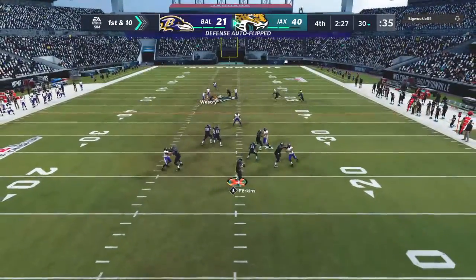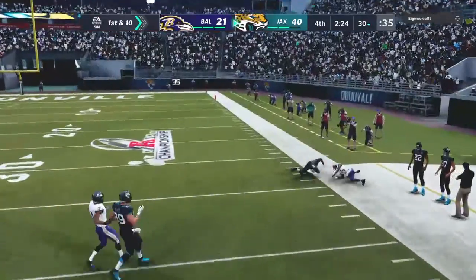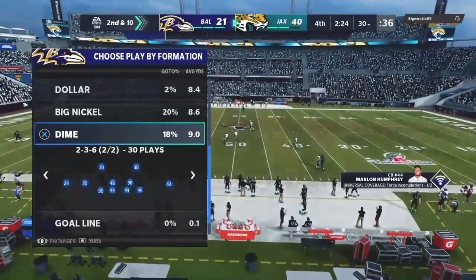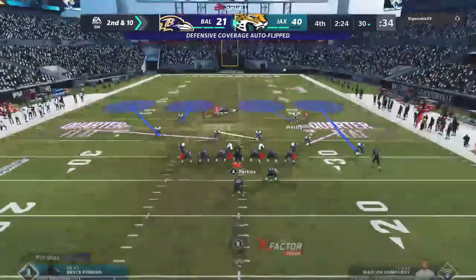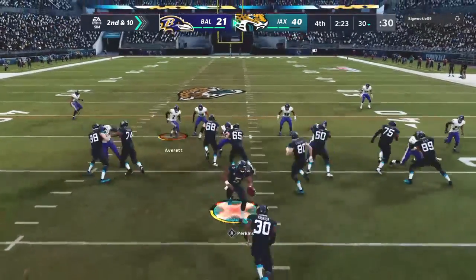Operating from the gun, Perkins. Looking long for Westbrook. And that is incomplete. Took a shot there on 1st down, but he couldn't reel it in. I like the thought process there. They connected on a big play, and sometimes you find the defense vulnerable. So they went for the bigger shot, went for it all on that one. This time, they were ready for it.